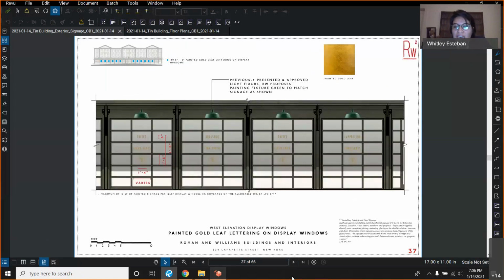So directly on the glass of the storefront within each of these bays, these display windows, we've placed gold leaf lettering, as we've indicated here. So what you just saw on the canopy edge communicates some of these broader categories of the merchant offerings. These gold leaf letters will obviously go into a little bit more granular detail about what's on offer at the interior. Next.